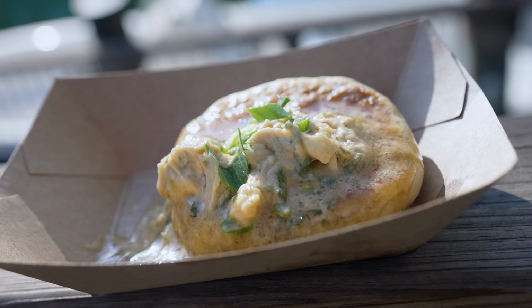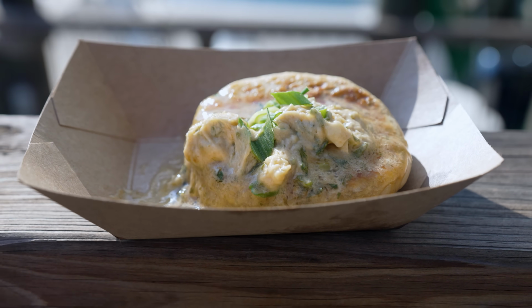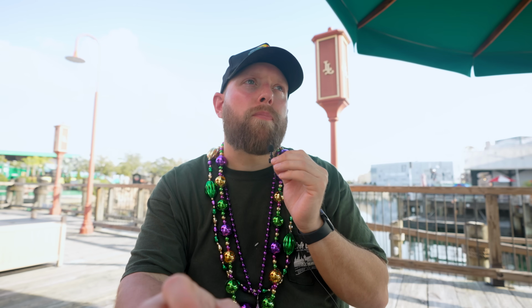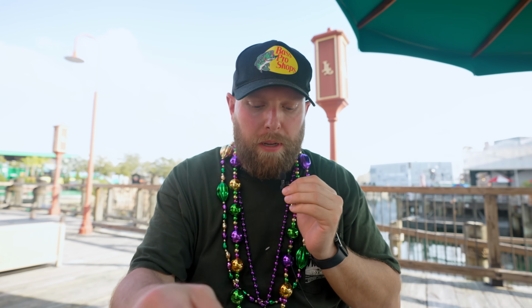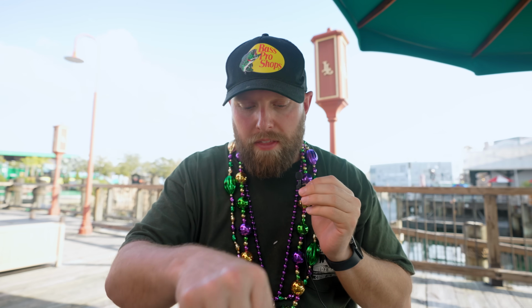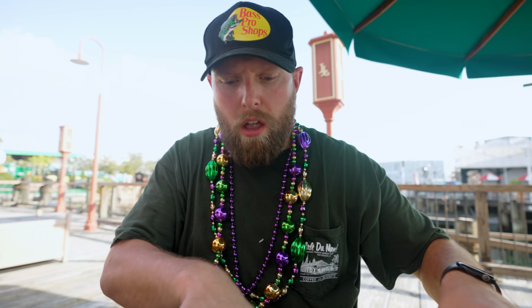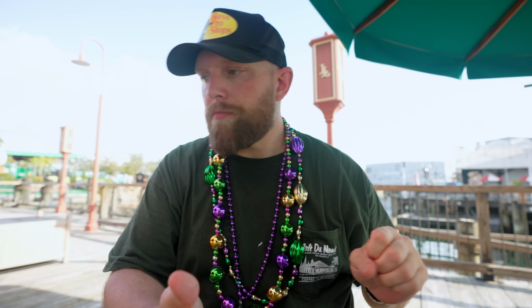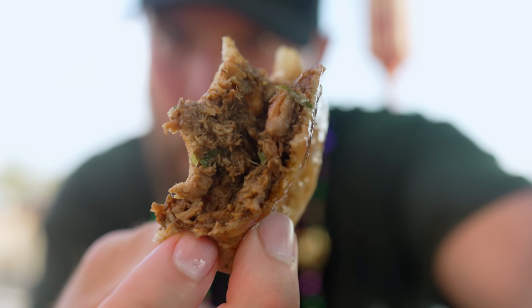That hoisin scallion ginger butter, I would take a shower in that. You could put that in a tub. I'd freeze it, make ice cubes. I don't care. It's delicious. It is one of the best things. I need this recipe. I need the recipe for that butter. It is so good, even though I spilled it everywhere. There is no going back from that. That has changed the game.